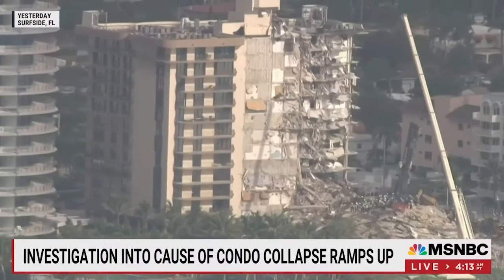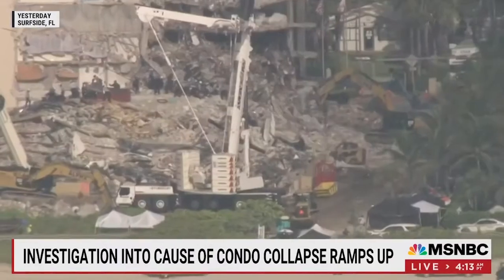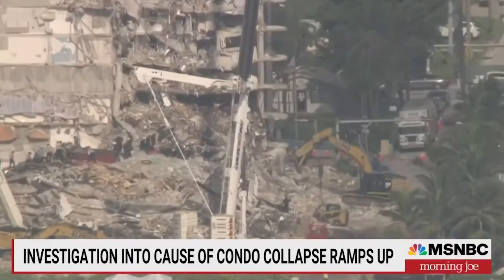Oof. A theory here since the moment of the collapse has been the impact of the salty sea air on the building, which of course raised a lot of alarms for Americans who have homes or live in buildings along the coast anywhere in the country. Just from your expertise, whether on this building or more broadly, what impact does being on the ocean, in that salty sea air, have on the structural integrity of a building?